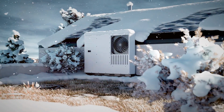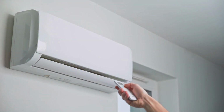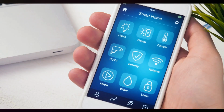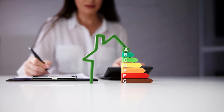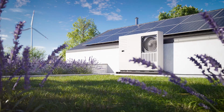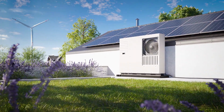Solar air conditioners are a game changer for cutting costs and boosting efficiency. By using the sun's energy, these units slash your electricity bills and make cooling your home much greener. Traditional air conditioners can gulp down 2,000 to 3,500 watts per hour, but solar models only use about 500 to 1,000 watts, thanks to advanced, energy-efficient technologies.